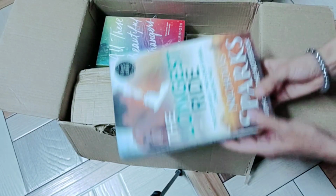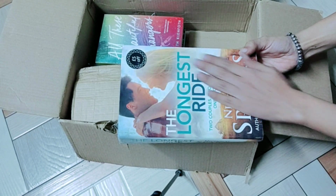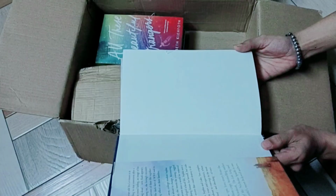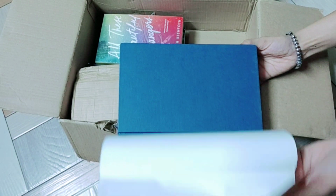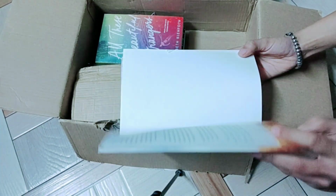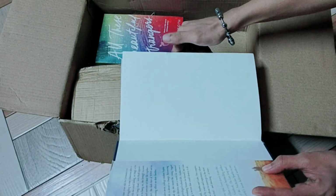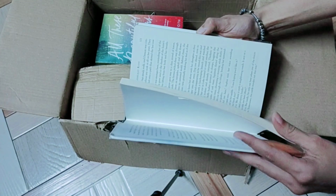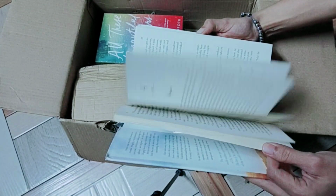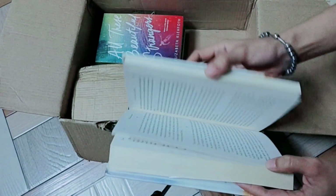Next is The Longest Ride by Nicholas Sparks, and I am already a fan of his movies. And this is another hardcover. Oh my god, this is a bundle of surprises. I mean, I haven't expected even a single hardcover, and here I am getting one after another. The pages are also white, and this is almost new.